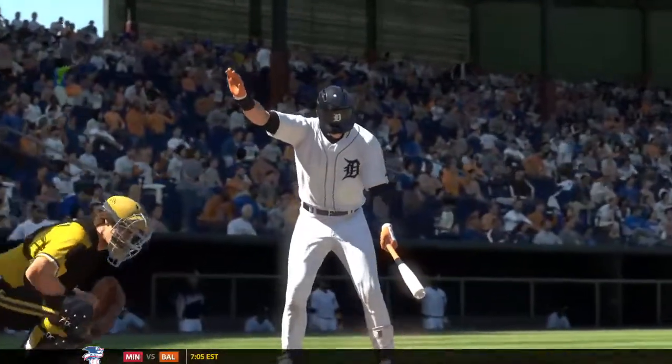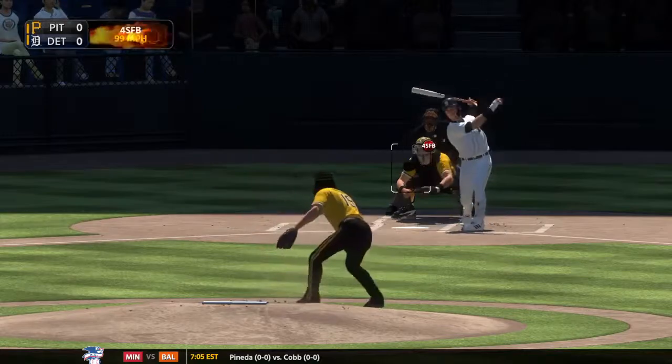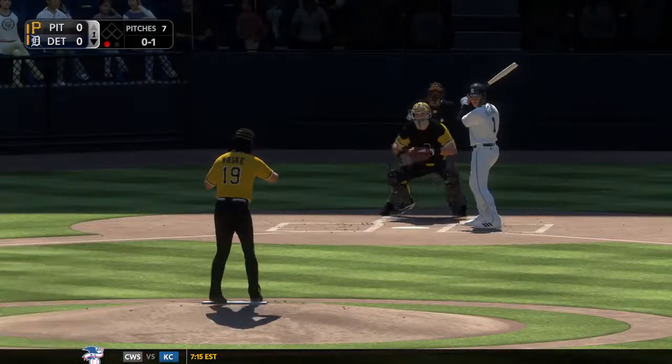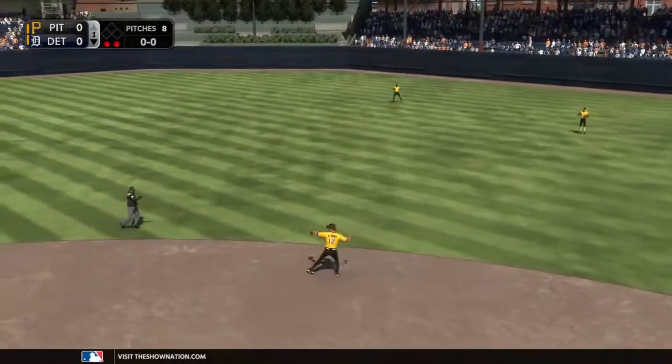Coming to the plate now, Jose Iglesias. He'll get to take his first cuts here. Here it comes. A little tardy there. No balls and a strike. That's straight smoke at 99, guys. It's almost unfair. And this is taken for the out.